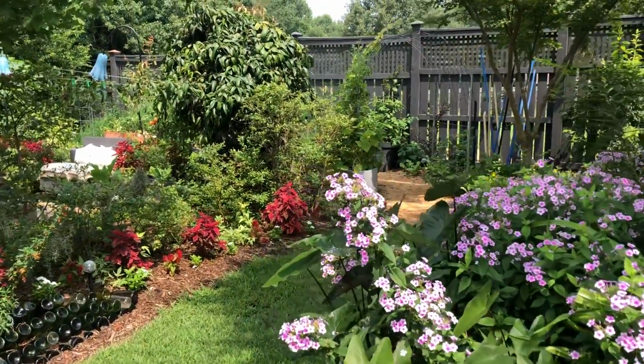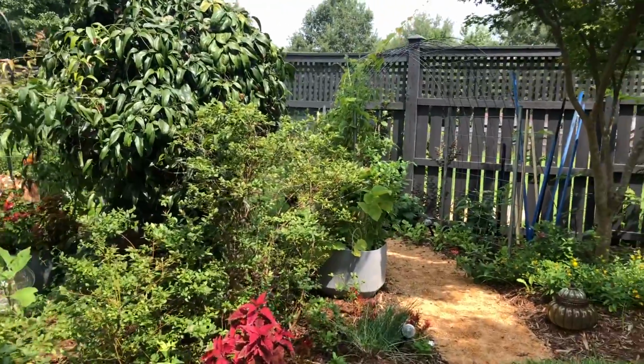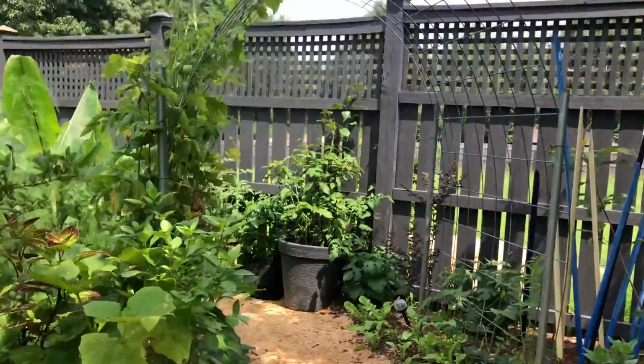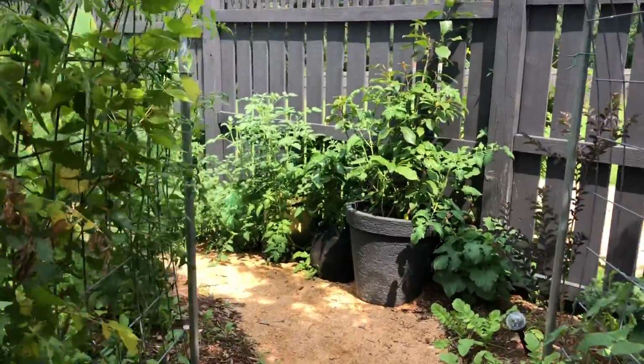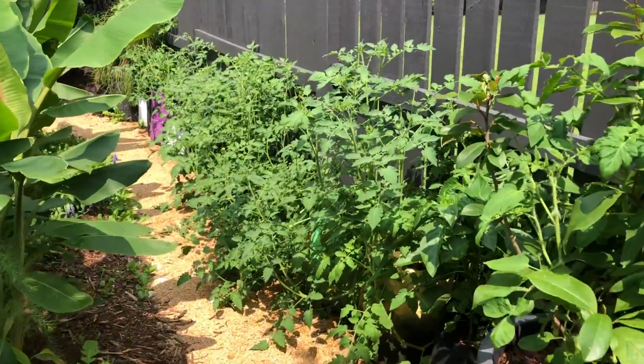I can't wait to show you how big these potted tomatoes have gotten that we did just a few weeks ago. I really do need to get my act together and start training these to some degree, because they have really filled in.